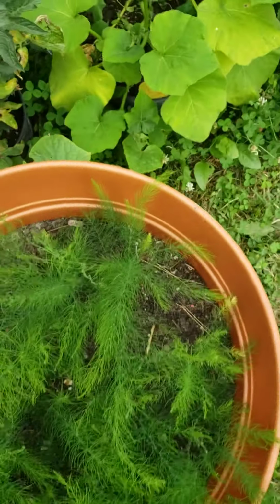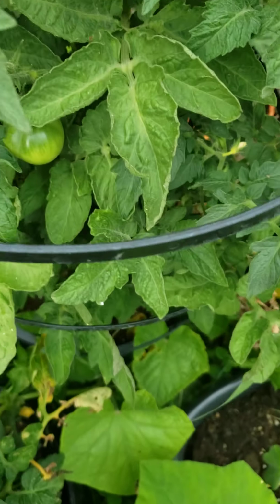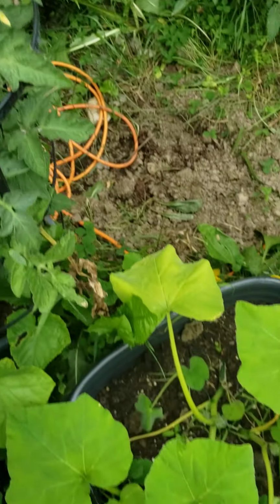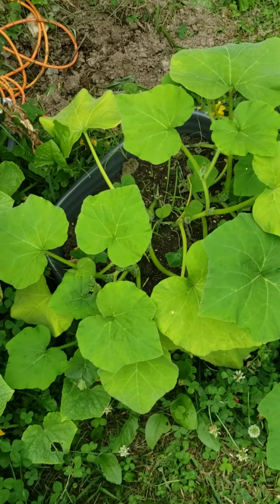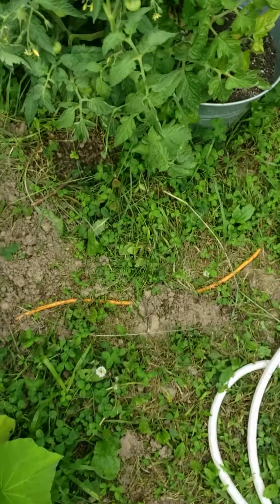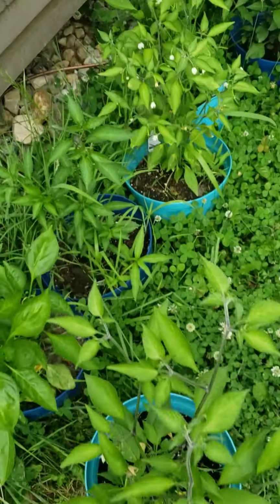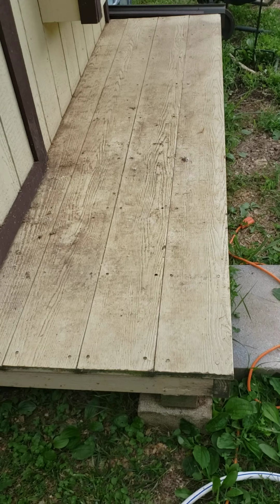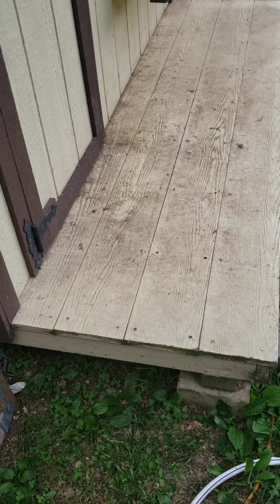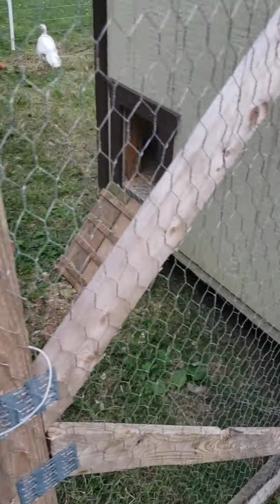There's the asparagus. Here's some little tomatoes starting, and some tomatoes over here. The cucumbers are flowering, and there's the squash. Some more tomatoes, more pepper plants. They all seem to survive when my greenhouse got attacked. I did have to move the strawberry plants over there because they got thrown down 3 times and tore up. So nothing's on the chicken coop porch no more.